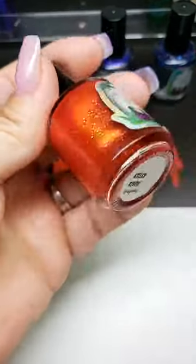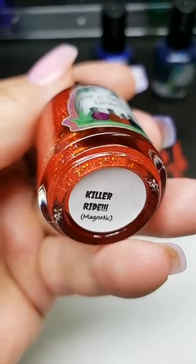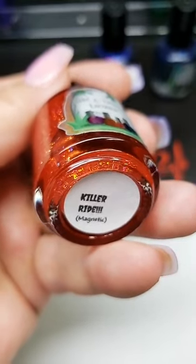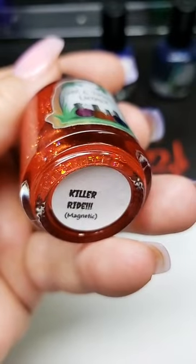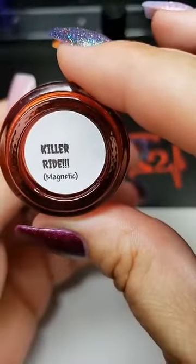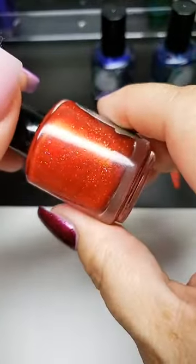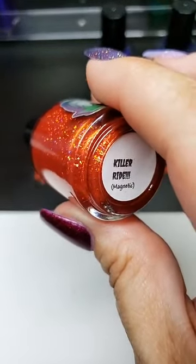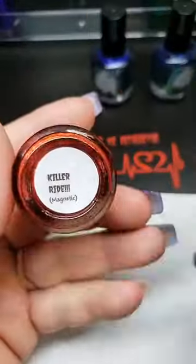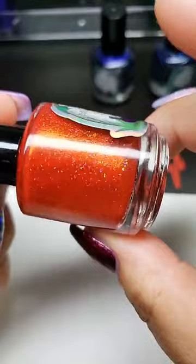Okay, so this one, Killer Ride. Can you guess what that one's from? Just by chance, it's red. Killer Ride. Which movie is that from? Let's see. I'll grab my iPad. So Killer Ride is from the movie Christine. Oh, that's right. Was it a Bel Air, a Chevy Bel Air that he drove in that movie? All I know is I wanted that car growing up. That was like my number one favorite car that I wanted. So this is a gorgeous red polish with subtle gold magnetic shimmer and coppery orange hollow micro glitters.